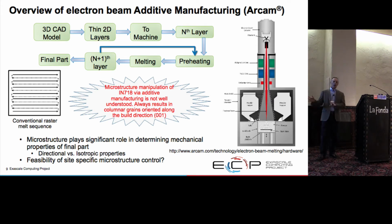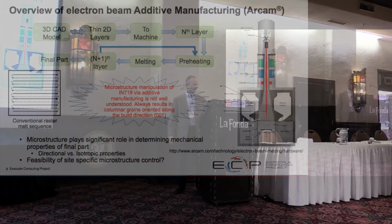Now what we haven't done, kind of the next step, is to orient the grains. Those columnar grains, you'd like to be able to get them in any direction you want, because obviously your strength and your properties are different depending on how those columnar grains are oriented. Right now we've just focused on the columnar and equiaxed.